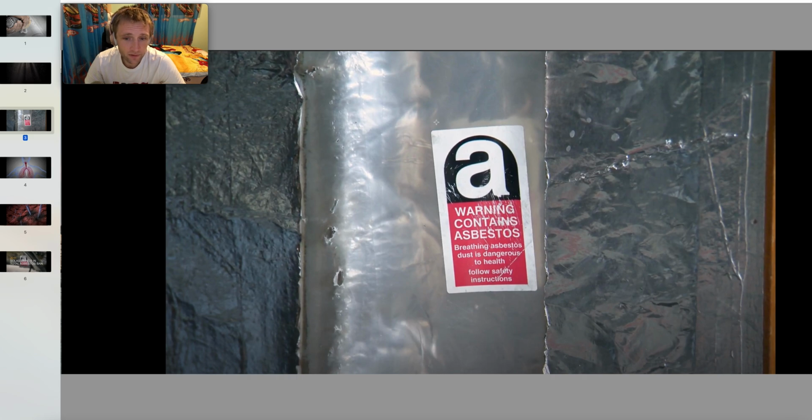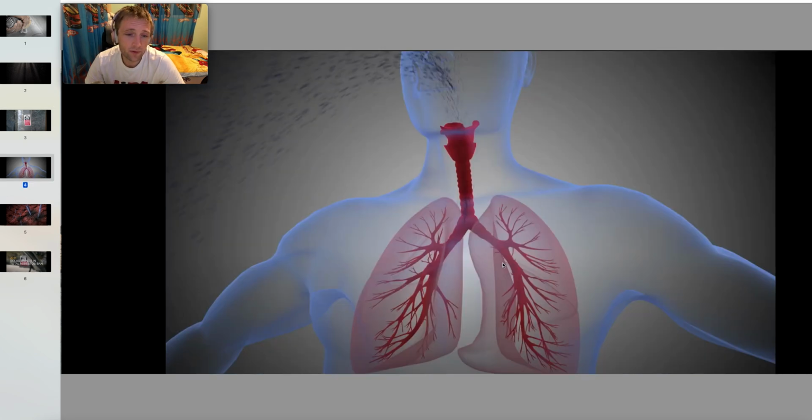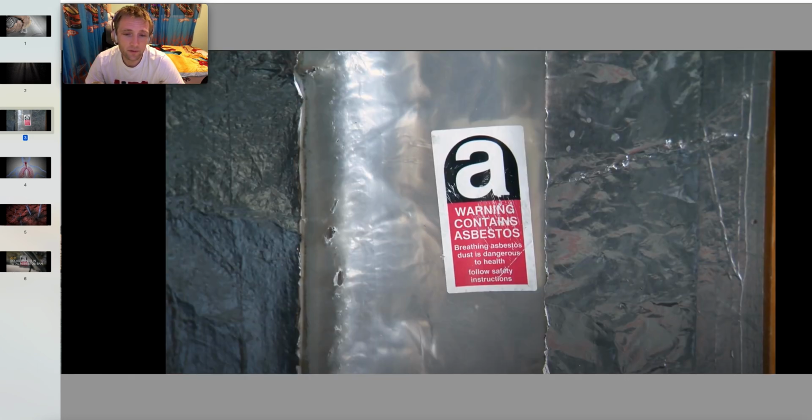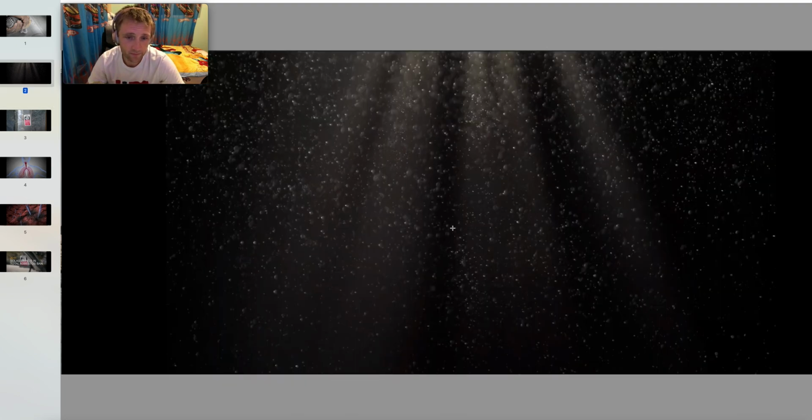Here you can see that there is a warning that it contains asbestos. Here there are some labels that some companies have produced, and they also show where the potential hazard of the asbestos is.